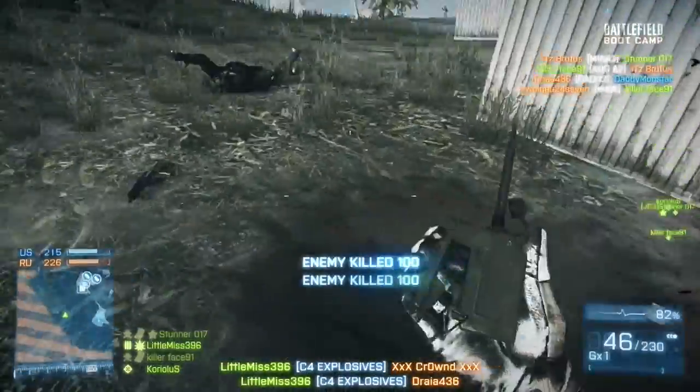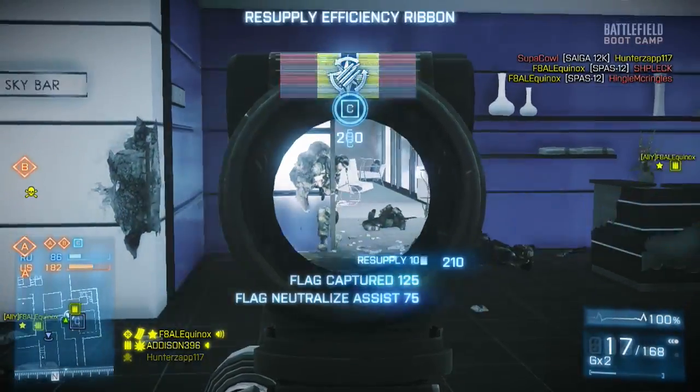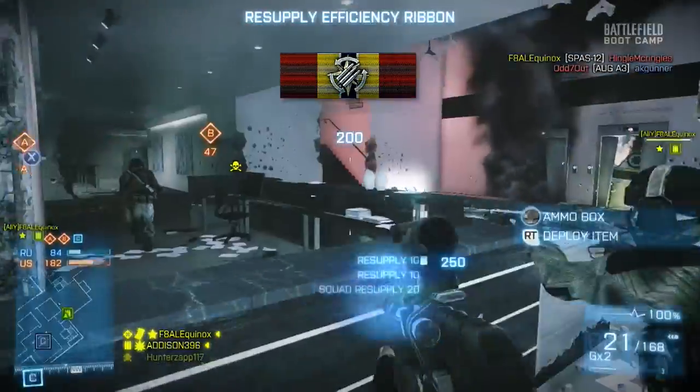Well, it's called support class for a reason. Why is that? Yes, the main use of the support class is obviously to throw down ammo. Throw down ammo everywhere you go, basically. Throw it on teammates who are stood still. As soon as they fire and reload, you're going to get points. You're going to give them ammo.